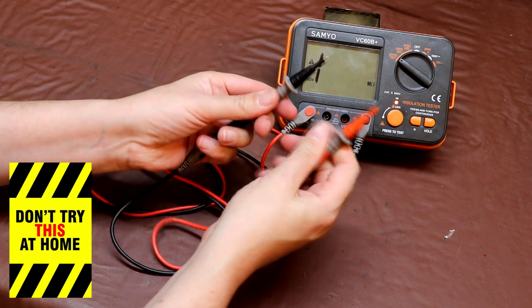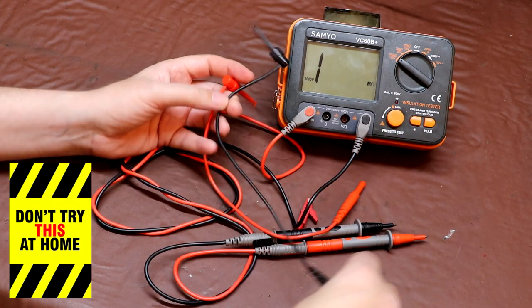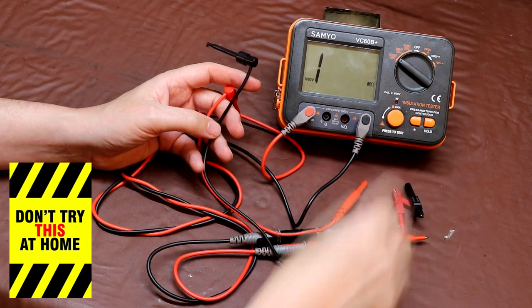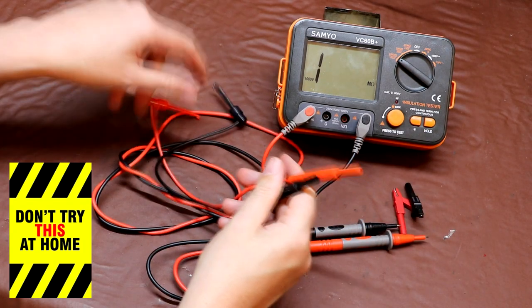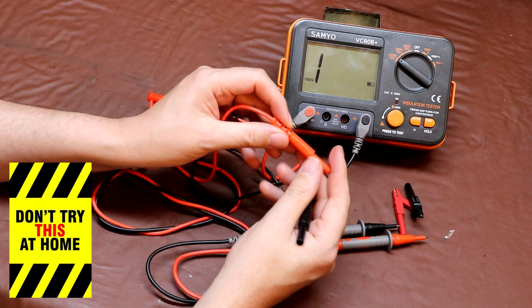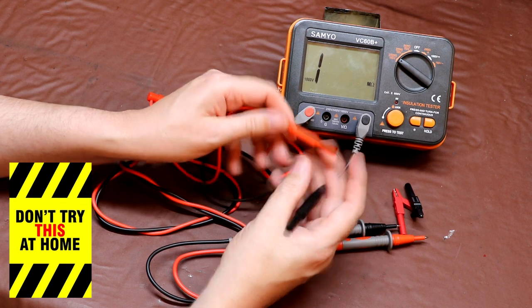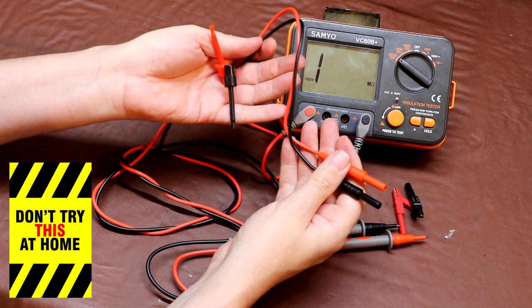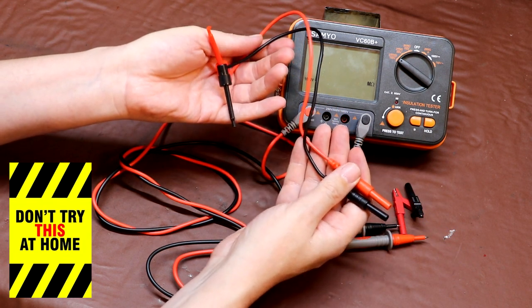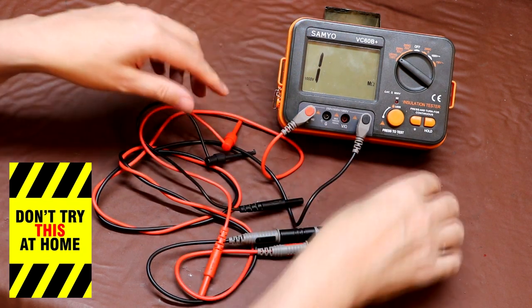That's no surprise. So our test lead set did come with some mini grabbers, here they are, and it also came with a couple of crocodile clips, and I think they've actually got the rating written on them, so I think these are a lower voltage. So it actually gives you a maximum working voltage for these. This says Cat1 300 volts. So certainly you wouldn't want to use these. I wouldn't want to use them in a very high voltage circuit. I probably wouldn't want to use them at mains voltages.